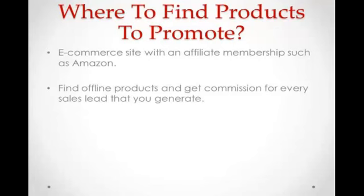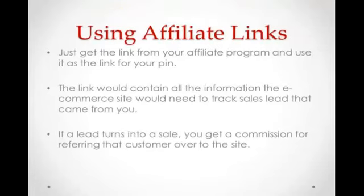Finding products to promote on Pinterest is an easy task. Just be creative and learn how to spot an opportunity. Here are some ways to find products to promote. Using affiliate links.